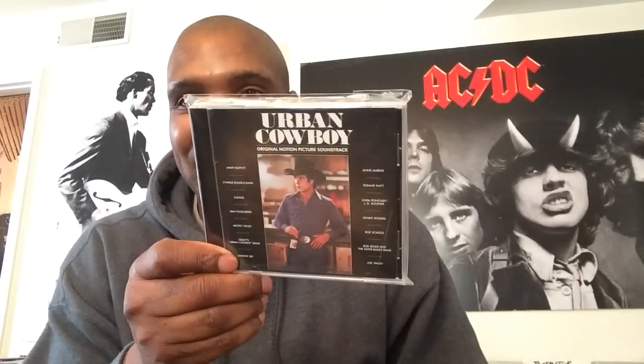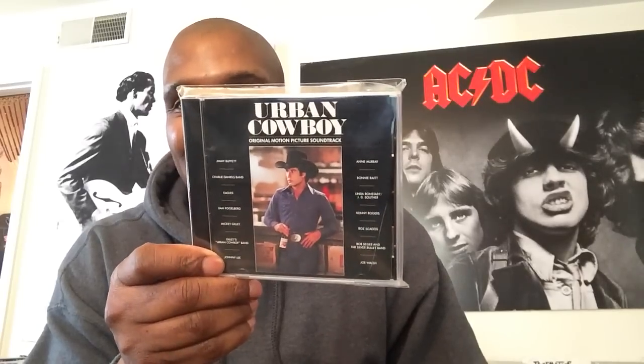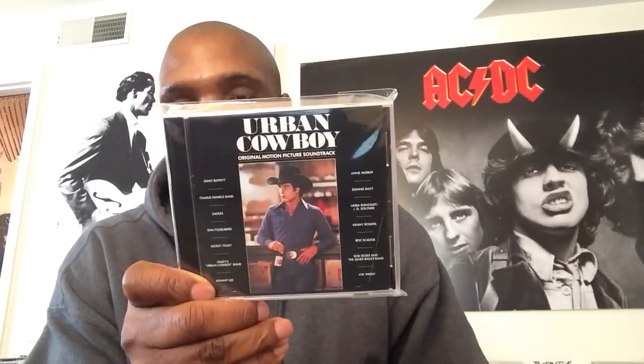Another one I've been wanting to get for quite some time. Just never found a good one at a cheap price. But the Urban Cowboy soundtrack. I love this soundtrack. Love it. Great stuff on here. And then Bad Company, Run with the Pack. Again, just kind of filling in that collection. And then as well as Cannonball Adderley. Had this on vinyl for quite some time. I just never had a CD. So I found this for $3, and that was a good pickup.